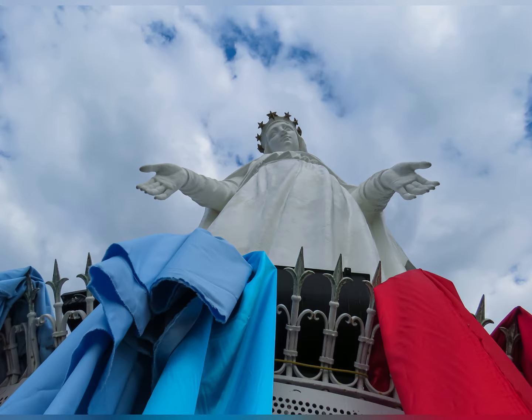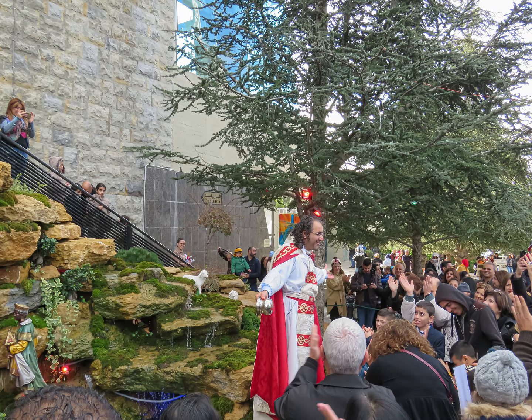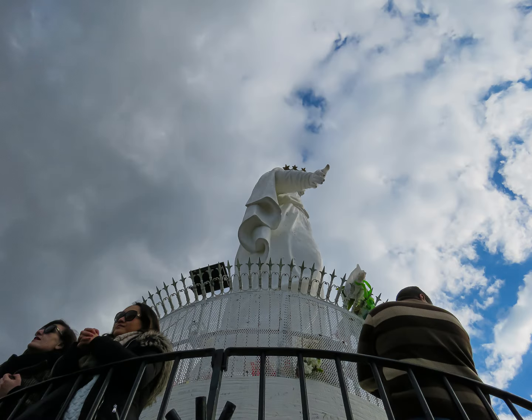Harissa is home to the Shrine of Our Lady of Lebanon, a major pilgrimage site for Christians in the Middle East. The shrine was built in 1904 and is dedicated to the Blessed Virgin Mary, who is considered to be the patron saint of Lebanon.